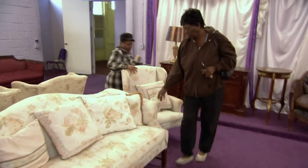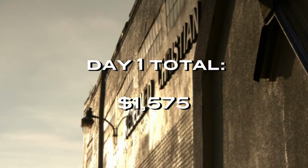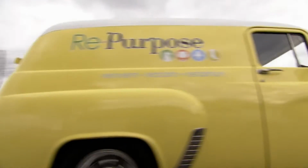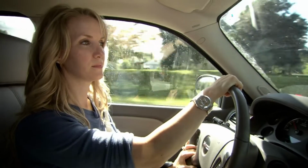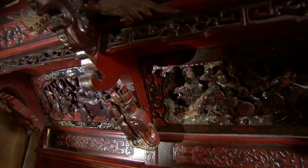Cari and the team are well on their way to meeting their goal of $3,500. They sold over $1,500 by the end of day 1. The workday isn't over for Cari. She's off to see an appraisal customer, Carolyn. She has an antique Asian bed that she needs an expert to take a look at.